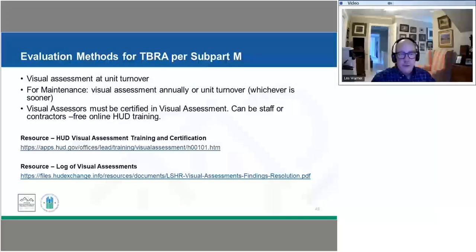So specific to tenant-based rental assistance and Subpart M, which is what we're focusing on today, what's going to be required is a visual assessment, and that needs to be done at unit turnover. So every time, before we rent that unit, we're going to be completing that visual assessment, looking for any signs of deteriorated paint or dust or debris. As part of our ongoing maintenance, we're also going to be doing an annual visual assessment. So anytime we have a unit turnover, but also on an annual basis, we're going to be doing that visual assessment. And that visual assessment needs to be completed by a staff person, or it could be a contractor, that has received training and has a certification in place.